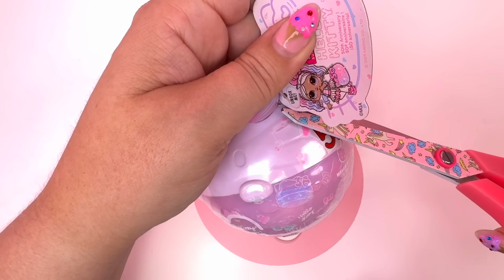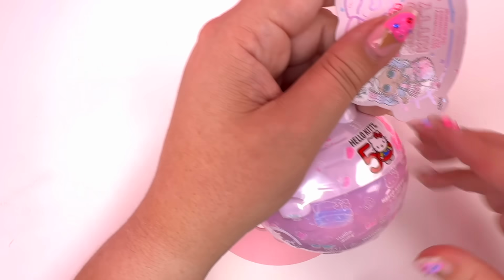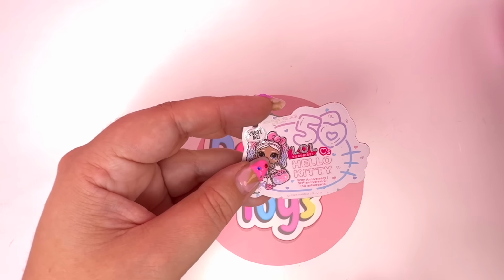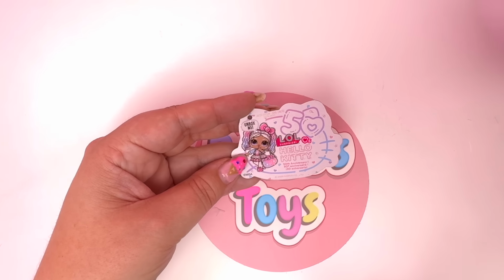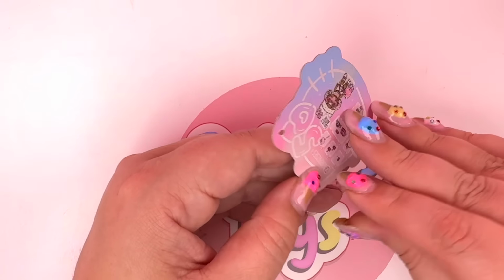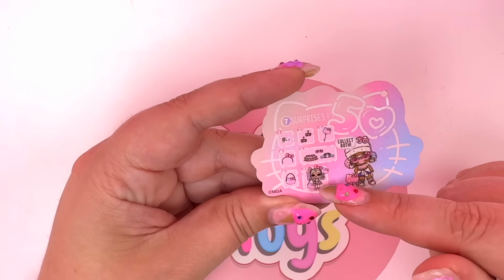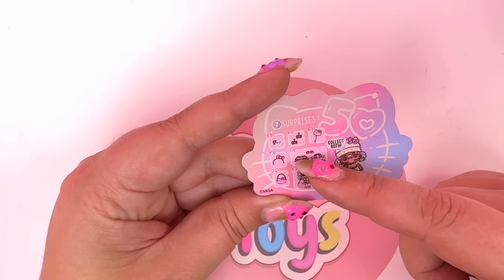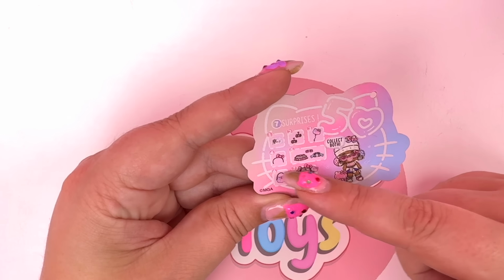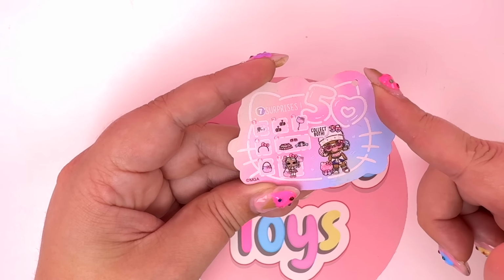The first thing we're gonna do is cut off the tag, and we're gonna do a close-up of the label to see what it says. All right, it just says LOL's Hello Kitty 50th anniversary. It looks like these are all the goodies we are gonna get: a little LOL doll, some earrings, a little outfit, a little purse, a headband. Oh my gosh, I cannot wait to unbox this. Let's unbox it.